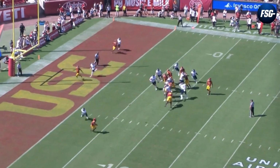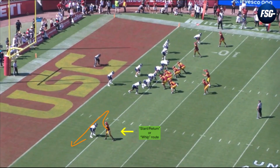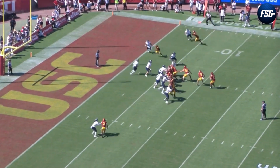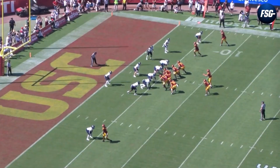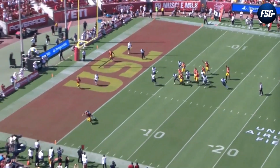Next, let's break down this touchdown from Jordan Addison against Rice University. Addison is running a slant return, also known as a whip route. He's going to break toward the middle of the field like he's running a slant before breaking back outside toward the pylon. This is a great route to run near the goal line because it is a man-beating route that a good route runner will get himself open on against one-on-one coverage.